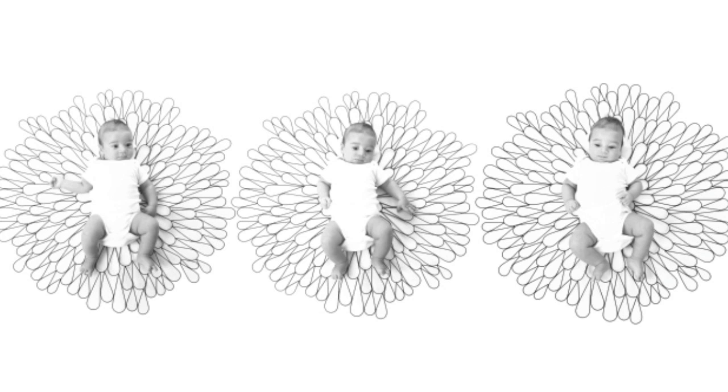Also, the repetition of a few poses in a rhythmic composition gave it another artistic edge. Of course, this needs to be photoshopped, as it is highly unlikely you will get triplets dressed the same and behaving the same. Another idea is baby on a shelf.